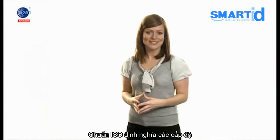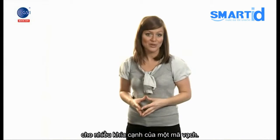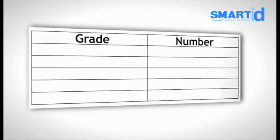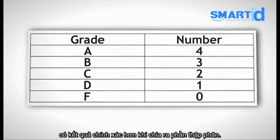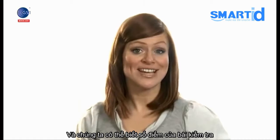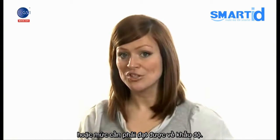The ISO standard defines a set of grades that are assigned to various aspects of the barcode being tested. There are 4 grades and fail. The grades can also be expressed as numbers. This is the better way because it allows more precise measurements when we include decimal fractions. So we can know the grade our test achieves, or that we're seeking to achieve, and the size of the aperture used.